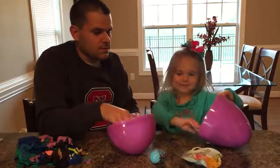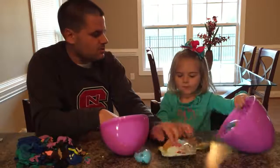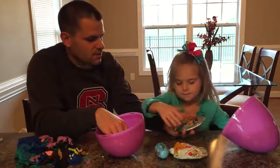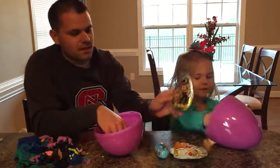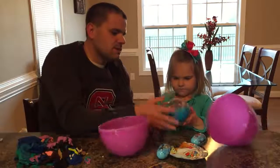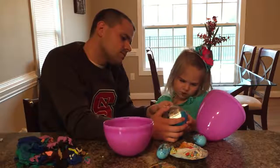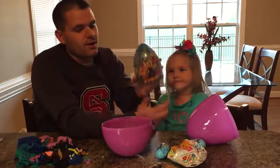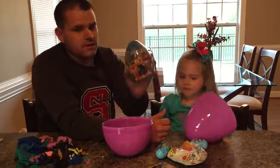A NASA chocolate. Chocolate? This is Disney Tsum Tsum. And chocolate? Who's on here? Chase and Scott. We got another egg. There's another egg in there. Who's on this egg? Scott, Chase, Marshall, Zuma, and Rocky. Wow! Look at that. This must be an Easter egg. All Paws on deck.